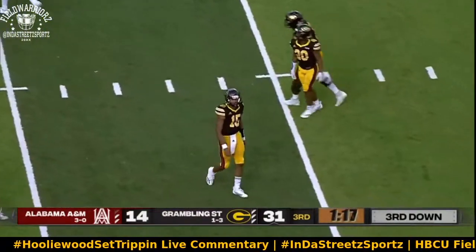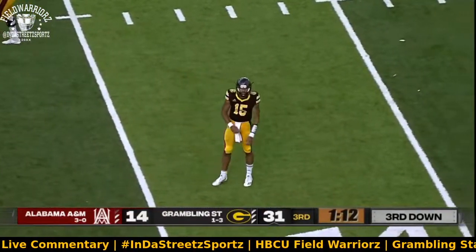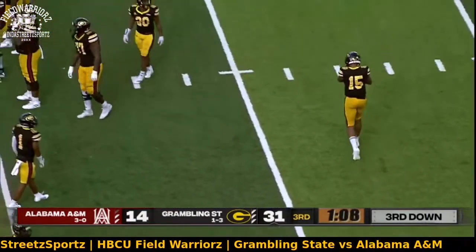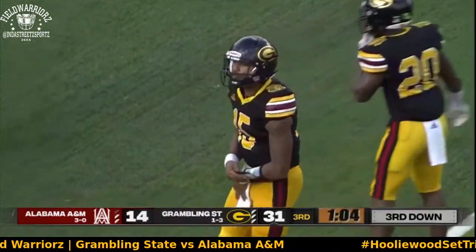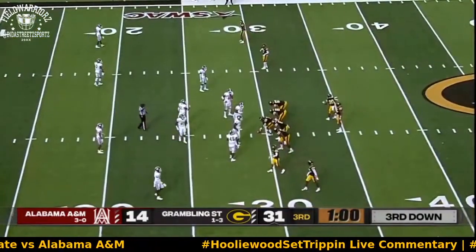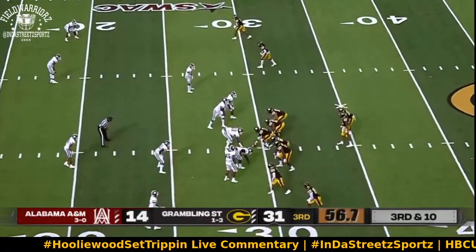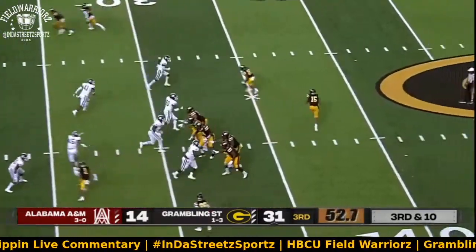You don't impress anybody by taking needless shots right at this point. Just be smart. And I like the fact that he didn't try to force anything there. He went and got 2, 3, 4 yards, probably 2 or 3, and then just sat down. You go for your next play, big third down. You know, the other thing Coach told us about this week when he was talking about Noah Bowden, talked about his toughness. Said this kid is a really, really tough kid for a quarterback.